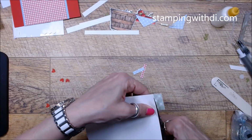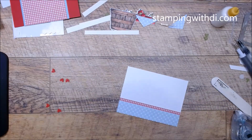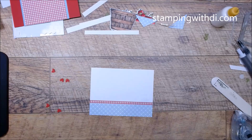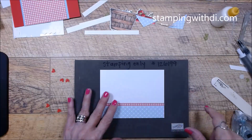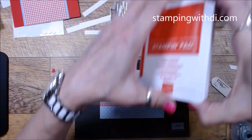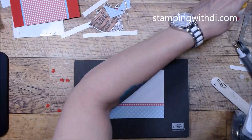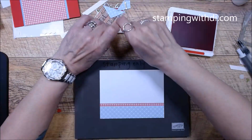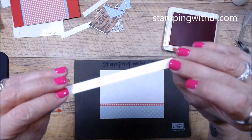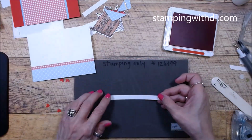And then let's put a greeting on the inside. So the inside greeting, let me get my mat over here. All right, so the inside is going to be Poppy Parade. Get that open. And so I want my one little strip. I want to make sure, did I already stamp on my strip? I don't think I did.